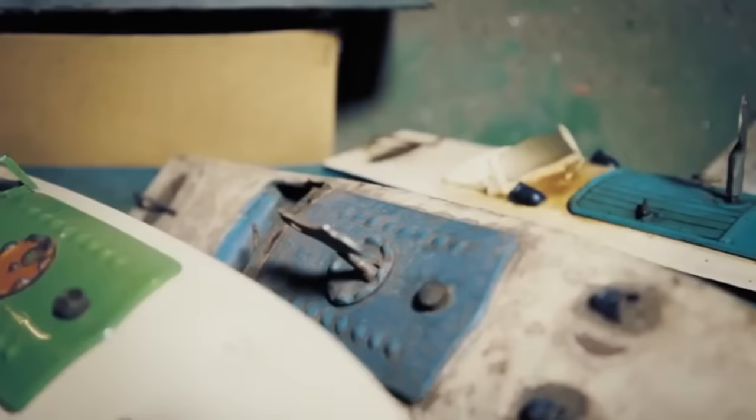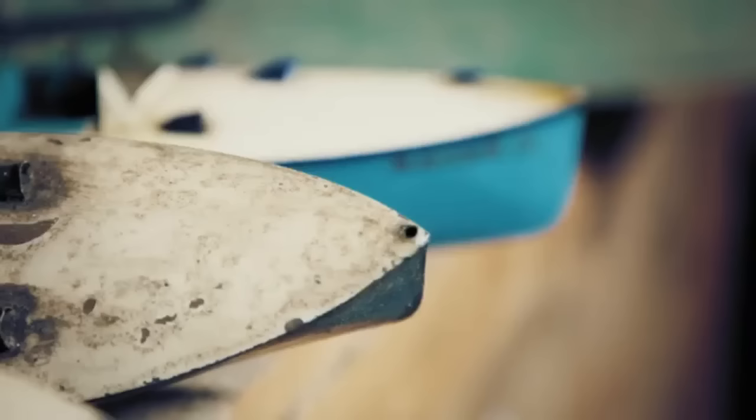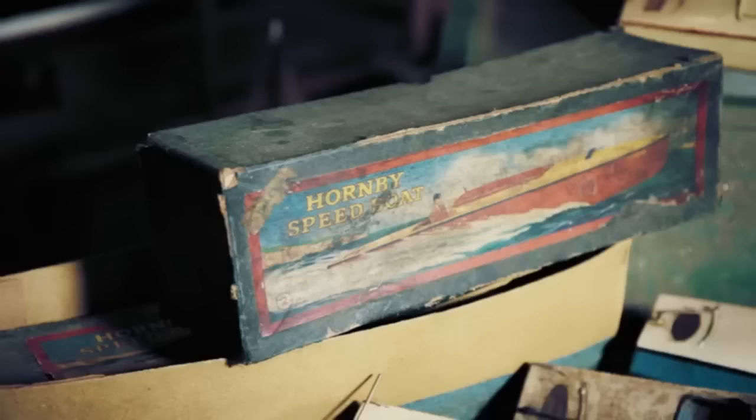This collection of vintage Hornby speedboats was made by Meccano Limited in Liverpool in the 1930s. They are showing plenty of play wear, but are still in full working order, complete with their original paint. They were worth around £750.